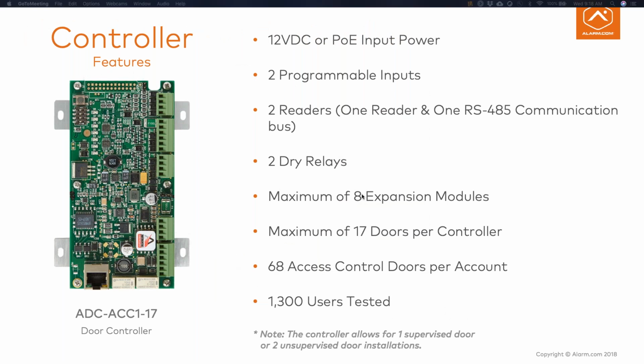So this is the 1501, or the ACC 117. This will do 12 volts DC or PoE to power the controller. You've got 2 programmable inputs. As Mark was just talking about, supervised and unsupervised, I can connect 2 doors to this controller, but I'm not able to do a fully supervised door. Supervised means that I can tell if the door is forced open or held open. An input would be a request to exit motion, door position switch, pressure mat, or request to exit button. Those are all inputs.